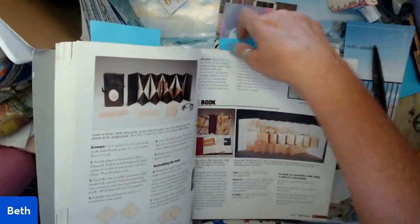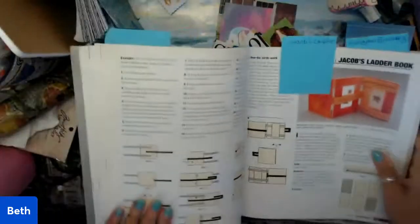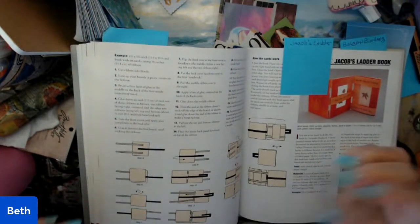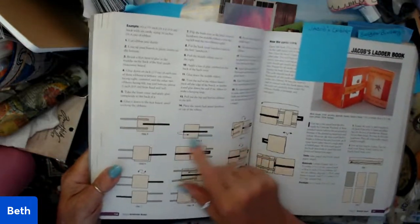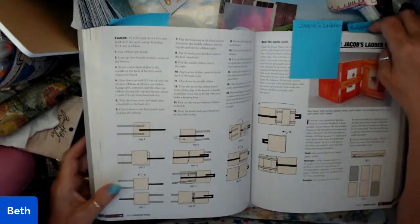I've got Jacob's Ladder in here, which I think would be fun to do. You hold it and it unfolds, and you can let it drop and it'll unfold like a ladder. It has these ribbons that you put on in a strategic way to make it work, and it's kind of like a little puzzle book, but it's called Jacob's Ladder.